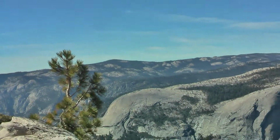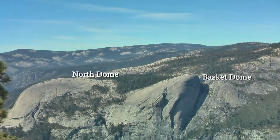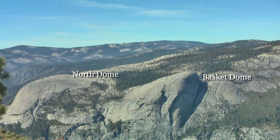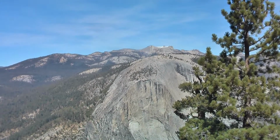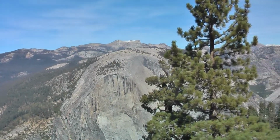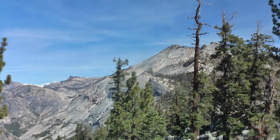Over here is North Dome and Basket Dome. There's North Dome. And back that way, Cloud's Rest.